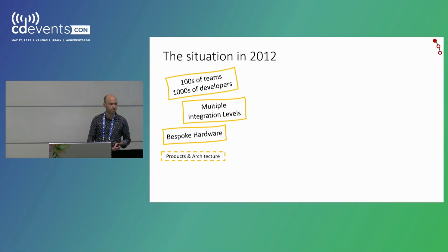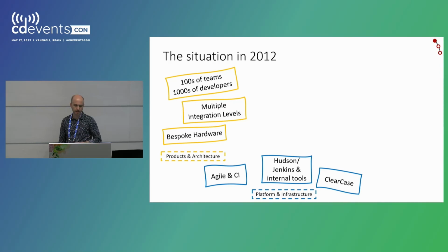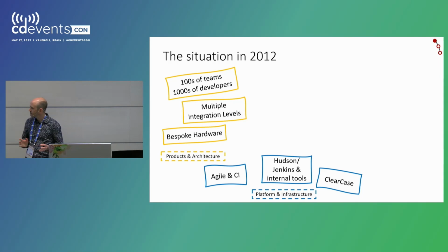We integrated our products in multiple levels, from low-level libraries, through components, through some delivery modules, and to load module containers, which were eventually deployed at the customer. That we built ourselves. That's the product dimension, the architecture dimension of the situation we had in Ericsson at the time. To build these systems, we used some different tools.